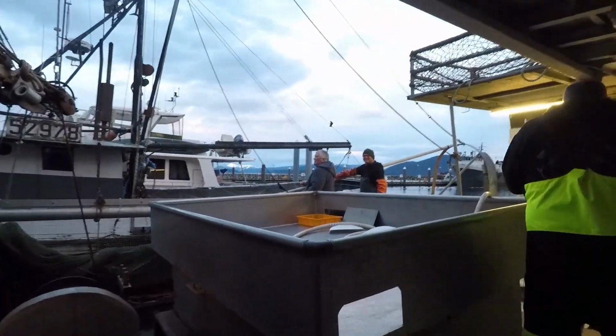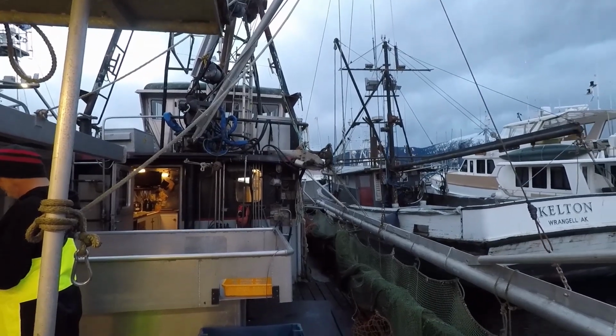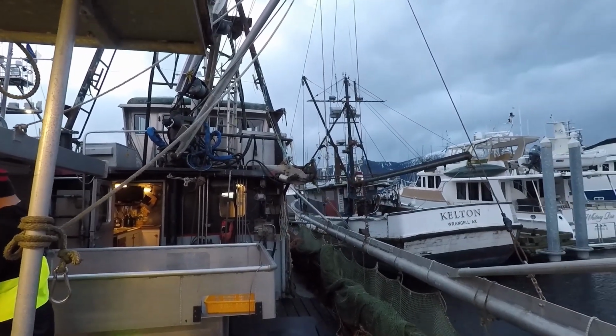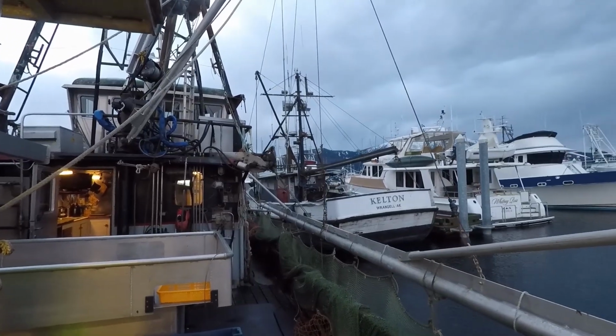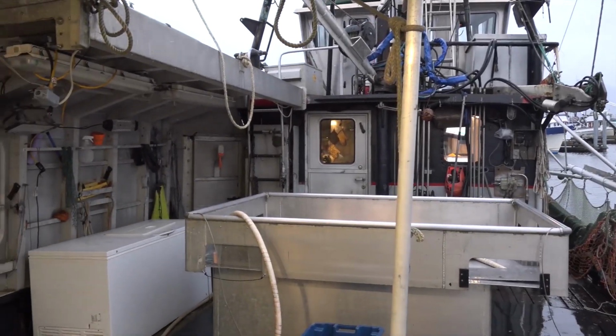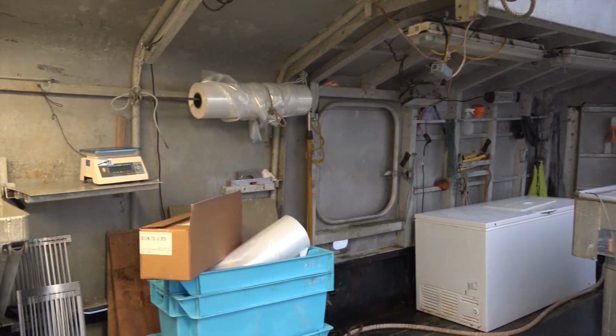Let's set the stage. The commercial fleet in Alaska has multiple fisheries, and the fisheries are subject to multiple rules. All kinds of rules, right? So their primary fishing is salmon, halibut, crabs, like Dungeness, tanner, king crab, herring, shrimp, spot, striped shrimp, side stripe, all kinds of different fisheries.